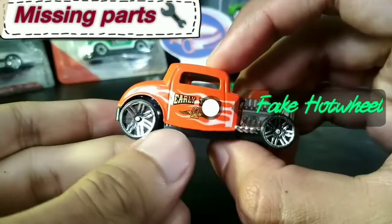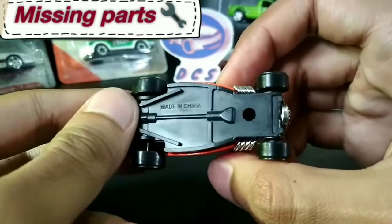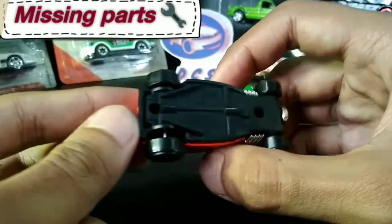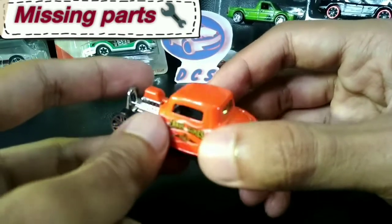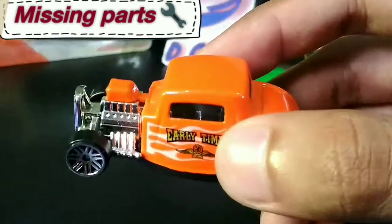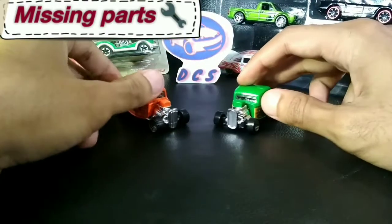Yes, it does miss the Hot Wheels logo right here, but I can't consider that a part, but still. And look at the bottom, you don't have the Hot Wheels logo, so obviously it's not a Hot Wheel. And that's pretty much it. Other than that, it really has everything. It even has a wider window to see the interior. I hope you guys can see that right. Yeah, that interior right there. So it doesn't really miss much of the parts, guys. So let's just move on to the next one.